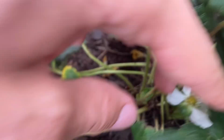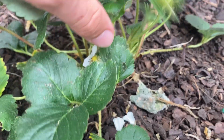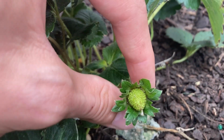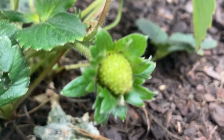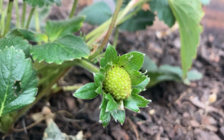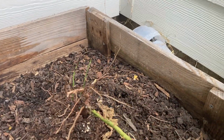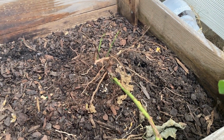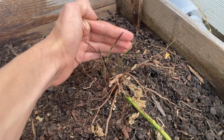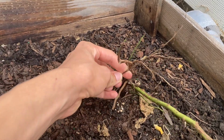I'll probably put it up when I edit this, but as you can tell, they're already starting to fruit in the early September season. So that will be a nice little strawberry harvest. And then obviously we got our end blueberry. Kind of looks like he's going into dormancy, unfortunately. There's not much green on him. He might just be dead in general, but who knows.